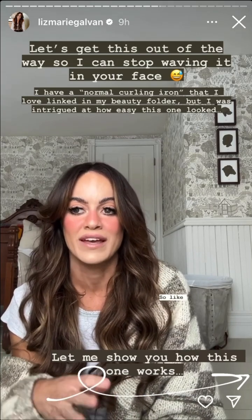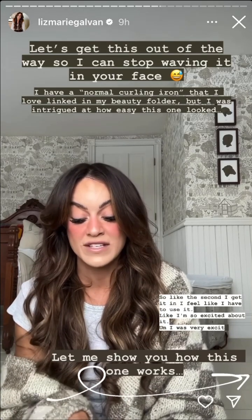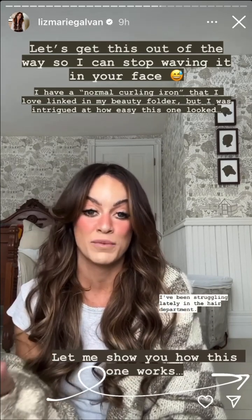So the second I get it in, I feel like I have to use it. I'm so excited about it. I was very excited about this. I've been struggling lately in the hair department.